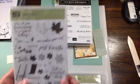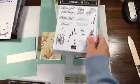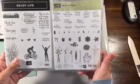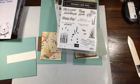All right, another one that's always a good one to get, Just Breathe. I think that's a great one. Life is Good with a Friend Like You. We also have, these two have some really nice sentiments as well. Enjoy Life and Beautiful Bouquet. So those are two other options in case you are searching for something.